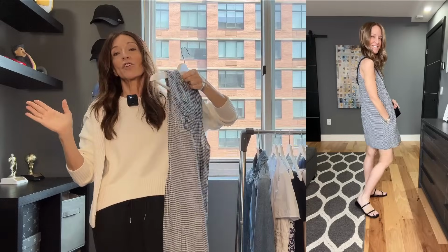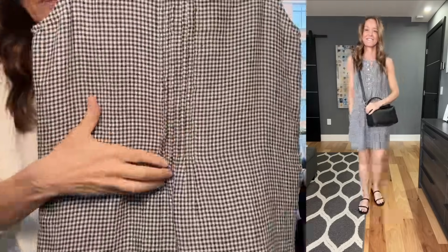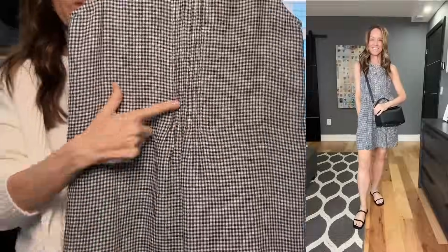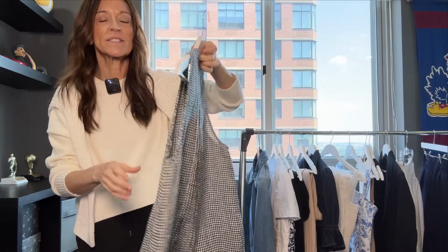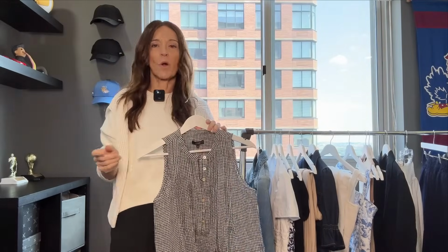I love a good gingham check. This does have some pleating in the back here. Hopefully you can kind of see. So just some really nice details in the dress and just super easy to wear. Just a great throw on and go.